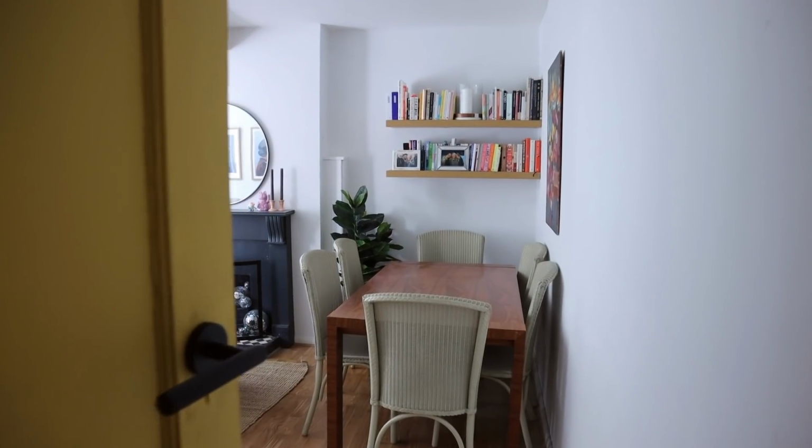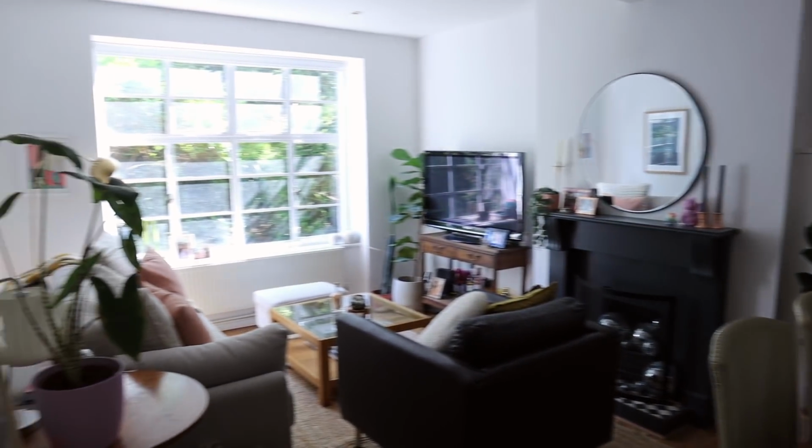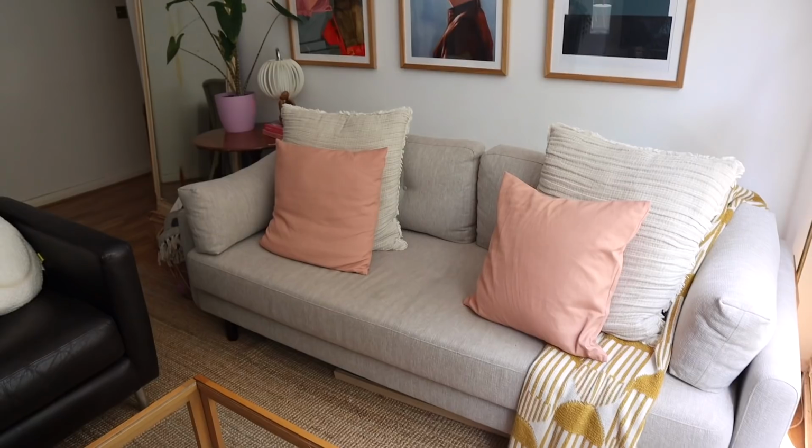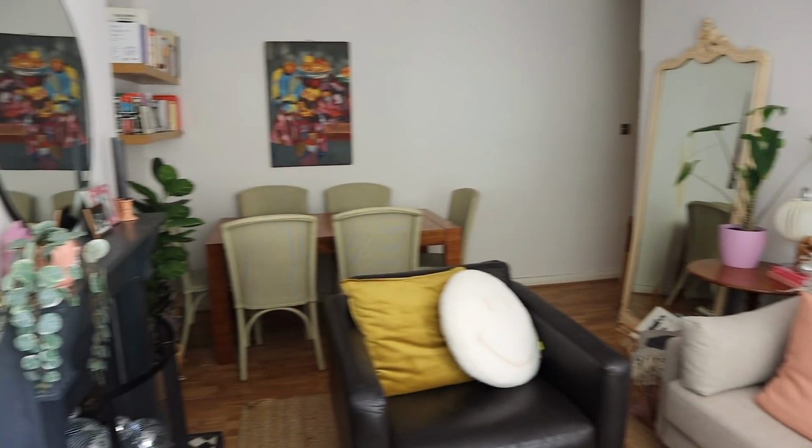At the end of the hallway is the sitting room, and this is what it looks like as an overview. You can't really see because of the window, so let me go over there and you'll see it better. That's much better. So this is an overview of what the sitting room looks like.